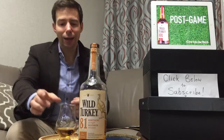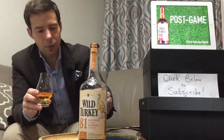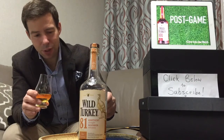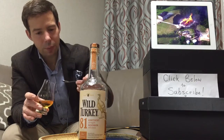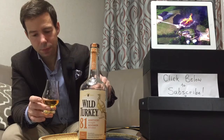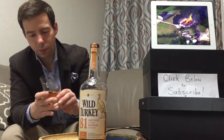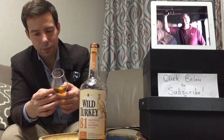All right, now I'm going to add just a touch of water to that, not too much. It's already 40.5%, so we don't need to really put in a whole lot of water. I'm going to put in about 2.5 milliliters. Okay, and we'll let that sit for a little bit.